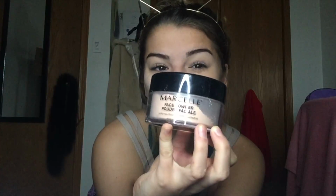So after this third application of concealer, I'm gonna of course set my face. Even if I only have 6 minutes, I still have time to set my face, you know? And I'm just putting this over top of where I put the concealer. And then as well, I put some on my forehead because my forehead gets insanely greasy throughout the day.